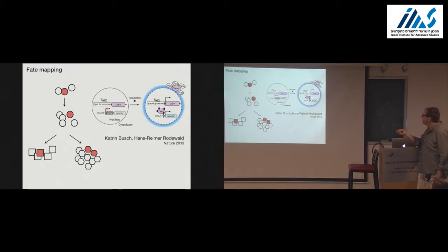And the idea is very simple. You take a mouse where you, and I think that's important also for the second part of the talk to understand the principle here, because in the second part of the talk we will put something more complicated in this locus down here. There's a reporter that is preceded by a stop cassette, and the stop cassette is flanked by LoxP sites in an orientation that this can be cut out by the activation of the Cre recombinase. And the Cre recombinase is expressed under the control of a promoter that is expressed in a number of cell types, but within the hematopoietic system, it's actually predominantly expressed in hematopoietic stem cells.